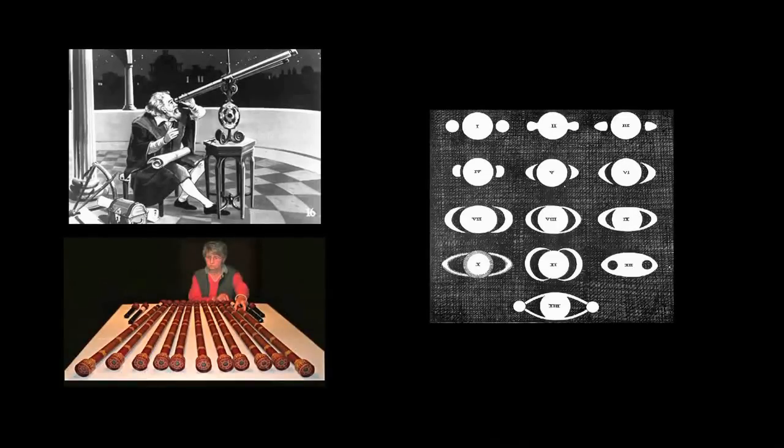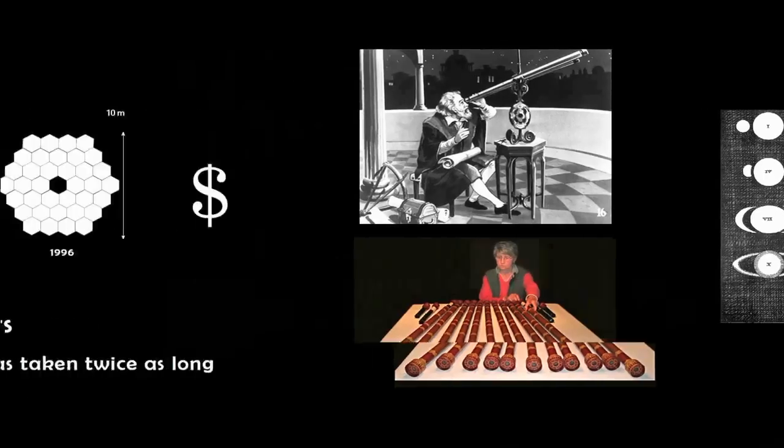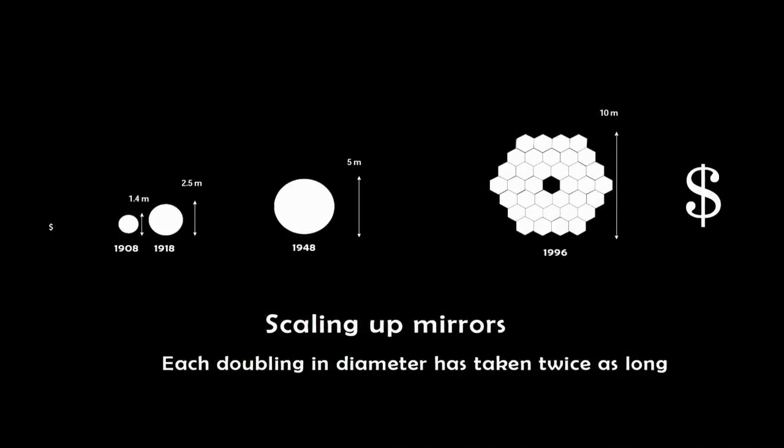Four centuries ago, the first telescopes used primaries that were a few centimeters in diameter. Compared to our eyes, this is quite large, and the improved resolution resulted in unexpected discoveries: moons around Jupiter, a ring, or maybe a handle around Saturn. During the past century, as they grew in size significantly, each incremental step doubling mirror diameters took builders twice as long as the prior iteration.